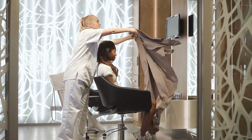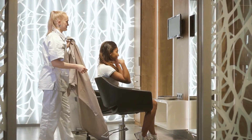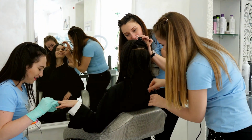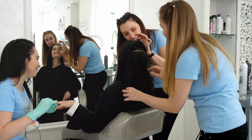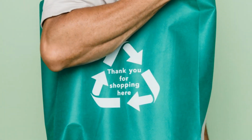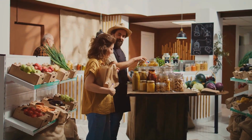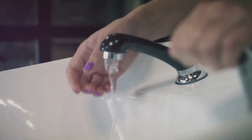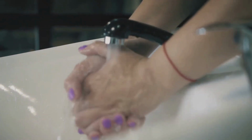Let's face it, everyone loves a good incentive. Why not encourage your clients to join you on your sustainability journey by offering them little rewards for making eco-friendly choices? For example, you could offer a small discount to clients who bring their own reusable bags for product purchases, or those who opt for a water refill instead of a single-use plastic bottle.